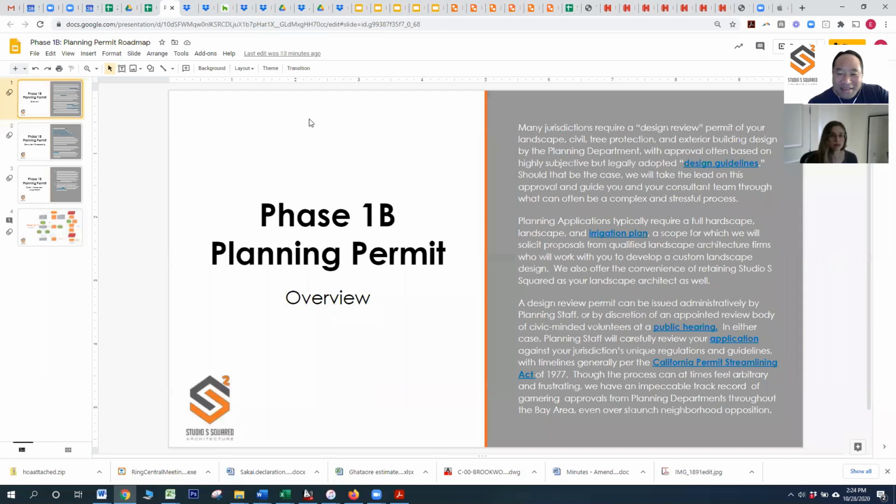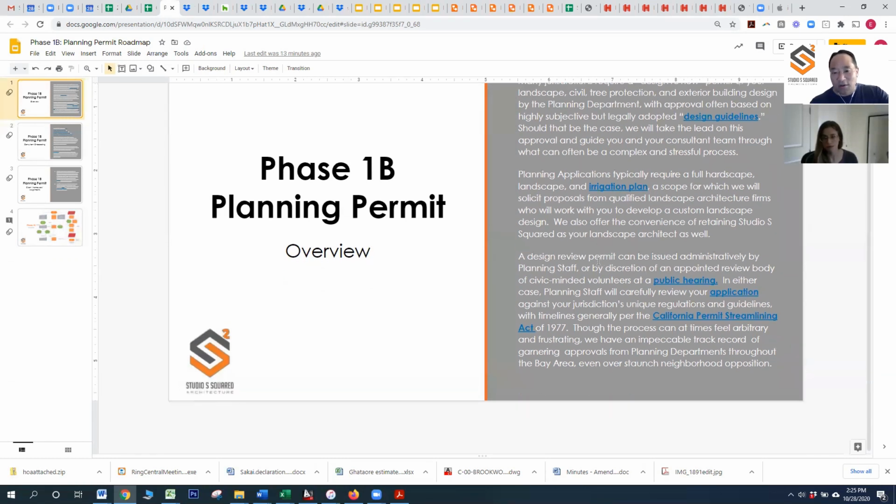Okay. So we're going to take a fairly deep dive, as we look at the process map, into the various components that go into a planning permit package. But just as a broad overview here, they typically require a full site plan, including landscape, irrigation, civil, grading and drainage plans. Sometimes a planning permit leads directly into a public hearing, which we will talk about at length in our Phase 1C video. If that applies, please take a look at that video.